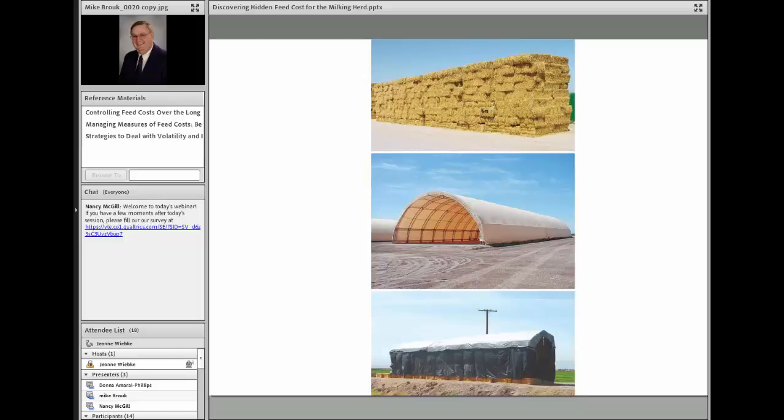And in some cases, some folks have gone to hoop barns basically for storage of these forages. And again, many times we can pay for that just in a couple, 3 years if we're doing something like the top picture where we're not covering it at all. Again, it's going to depend on the rainfall on your farm, but I think it's an opportunity to look at.